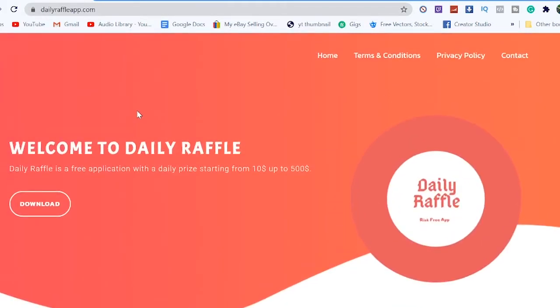Without any further ado guys, let's dive into the app version and show you how you can sign up and how you can withdraw your money, something like that. It's a simple way, you can easily sign up and make a good amount of money with this. So I show you the mobile version.